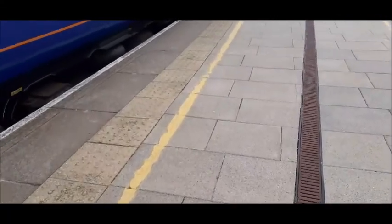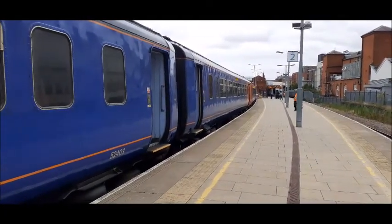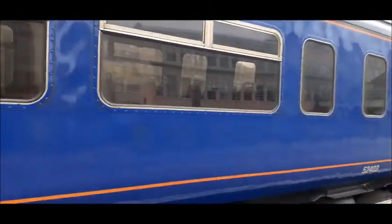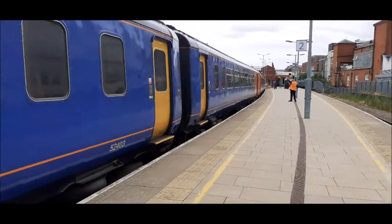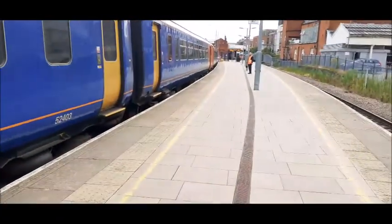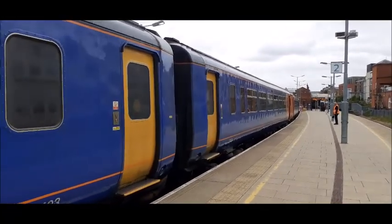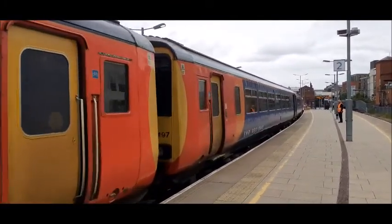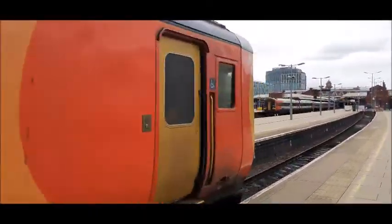Okay, departing now is going to be the 1146, I believe this is, East Midlands Railway, so it's to Skegness. Worked by a pair of blue 156s. Nice sliding doors, I like that. That's what I like about these 156s, the sliding doors. They're very nice. Okay, so 156 043 leaving, and ex-Northern 156 497 trailing.